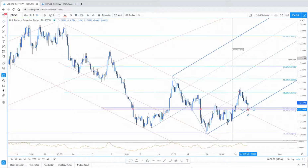Not really expecting anything major out of the Bank of Canada tomorrow, but could be a catalyst if we get some commentary. Anyway, breach higher, 3250, 3290. That's the big one, 618. June low is just higher, 33. So right, this whole zone right here. It all determines on whether we like this.